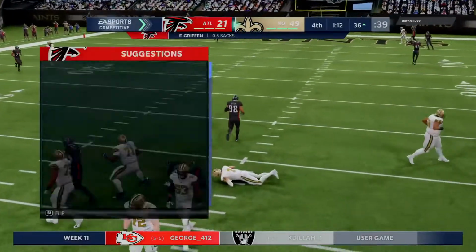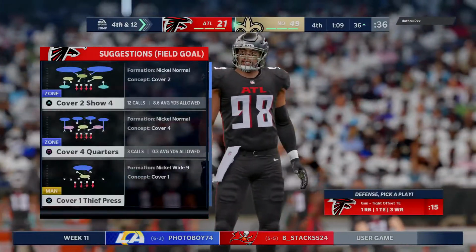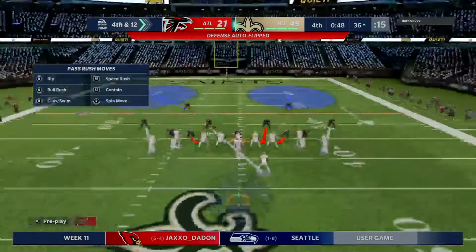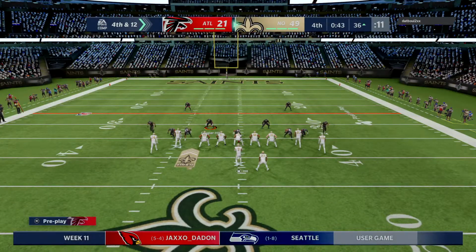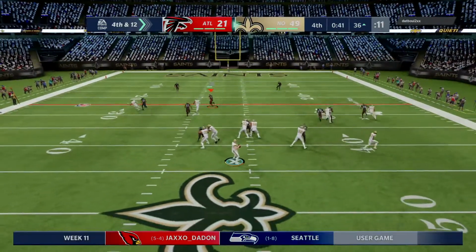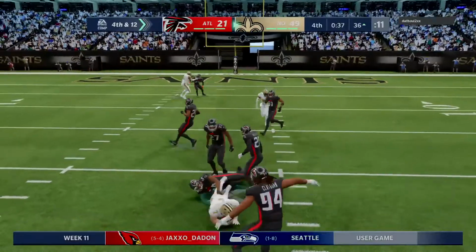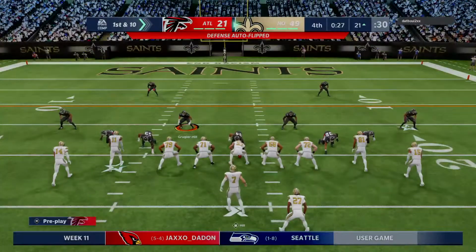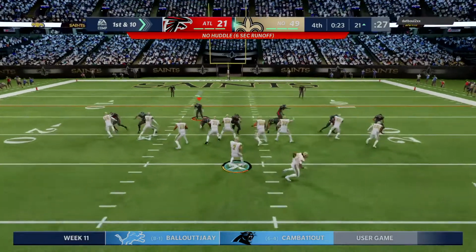Pressuring, down he goes. They sack him back at the 36. Emerson Griffin in there to get him for a loss of 3, and it will be fourth down. Fourth down, Hill remains on the field as they'll go for it. So here we go on fourth. Hill. And he's going to get this down near the 20-yard line. So a nice job there on the escape and scramble. A first down, a 16-yard gain.